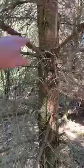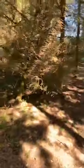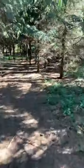So all these bits here, I cut off all the way down, because it all died anyway. So you couldn't see through it. It was like that, literally. And this is what I created. This is gorgeous, I love it in here.